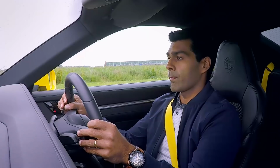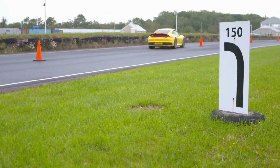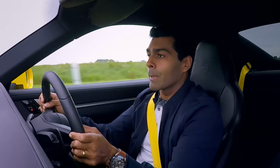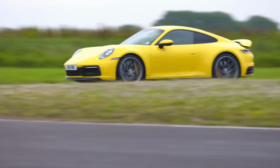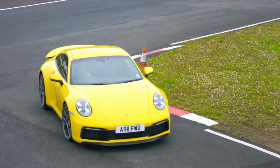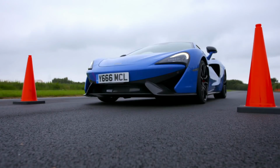Right, I am ready. Right, up towards the slalom now. Flick the car through, using that 4-wheel steering. Pick up the power. Hard on it, up towards. Don't overshoot, don't overshoot. Flick it in. Play with the throttle. Oh, bit of oversteer across the line, but dramatic finish, got there. 20.9 seconds. Not bad. Right, let's see what I can do in the McLaren.